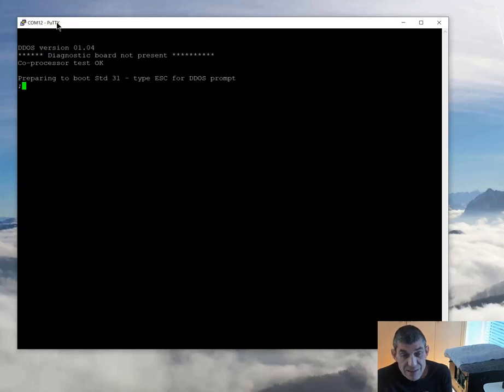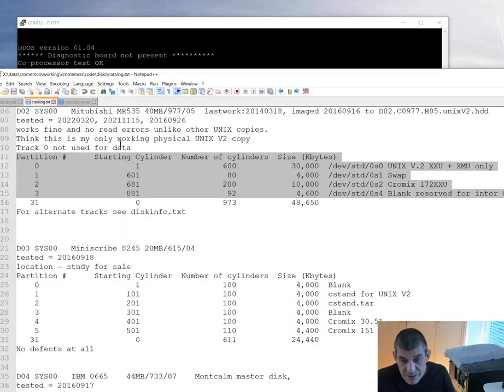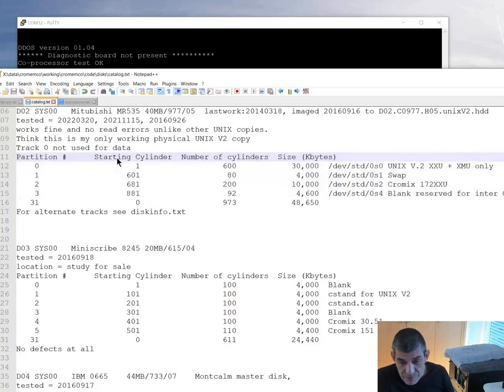Now, as you can see, it says preparing to boot STD31, type escape for prompt. Now, I'm going to try and explain that a little bit more with a diagram. Where are we? Don't let me down. Right, so again, a lot of these resources are available on the Cromemco GitHub, and I would hope that Cromemco enthusiasts would be subscribing to same. So look, here is the drive which we are going to boot from, and I've got the partition table of the drive laid out in front of you to show you the partitions just in text.